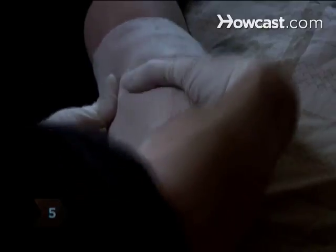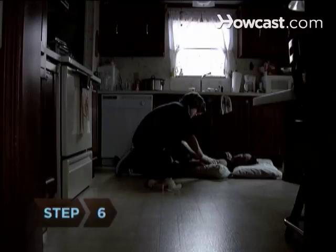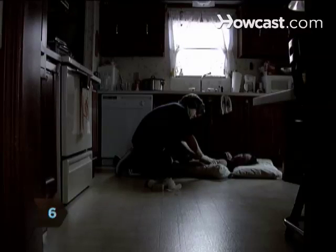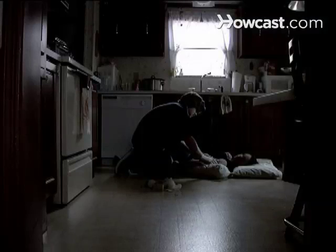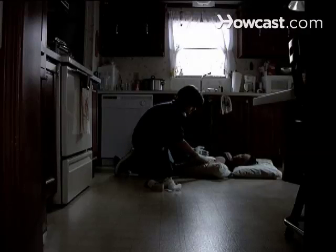Step 5. Wrap a clean bandage around the wound and secure it with adhesive tape, bandage clips, or safety pins. If blood soaks through the bandage, apply another bandage over the first one. Step 6. Continue applying pressure either with your hand on the dressing or with the bandage for at least 15 minutes. Do not check to see if the bleeding has stopped before the time is up.